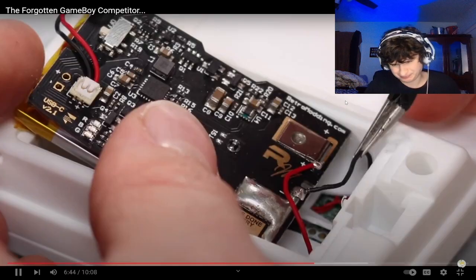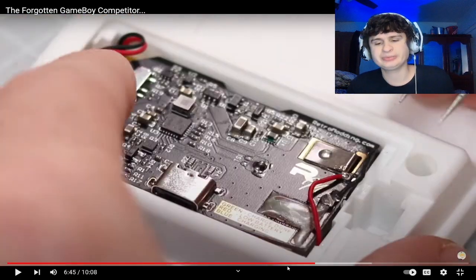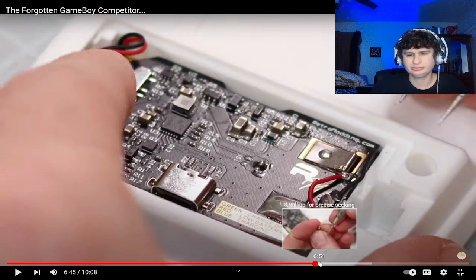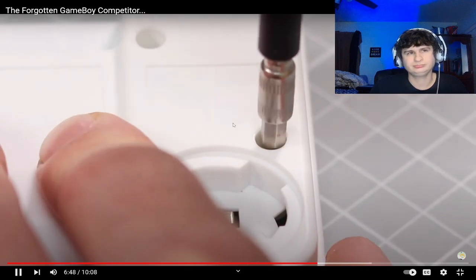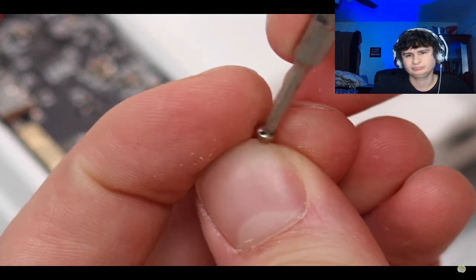Sorry guys. I think I'm going to skip ahead a little. Oh, it's actually done. Never mind. And with all of that, the remaining screws can go back in and we're done.